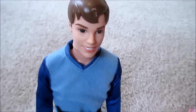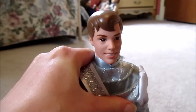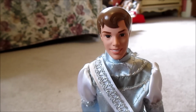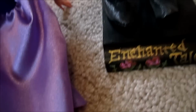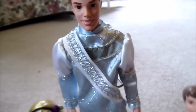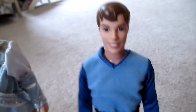Then we have my 2 Prince Phillip dolls. So he's Shimmer Prince Phillip. Shimmer Princess Prince Phillip. That's a mouthful. Now, I don't actually know if this guy is the Shimmer Prince guy or if he is the Enchanted Tales. You can see his stand is marked that. But I got him naked, but Mattel used the same doll, just sold in a different outfit. So this is the Shimmer Princess guy's outfit.